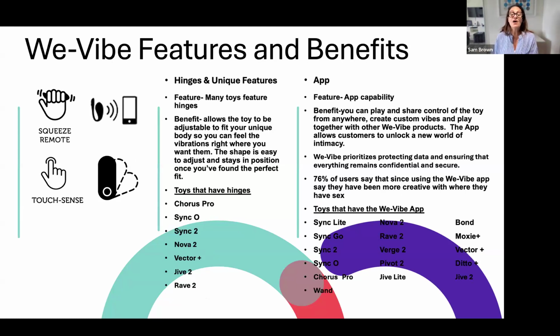We also have our app. So you do have app capability. The benefit obviously is that you can play and share control with a toy from anywhere. You can do custom vibes. You can play together with other WeVibe products. You can have up to 14 products on the app and controlled with the app. It's a completely new world of intimacy and allows partners, especially if they have a long distance relationship, it's a great tool for that.